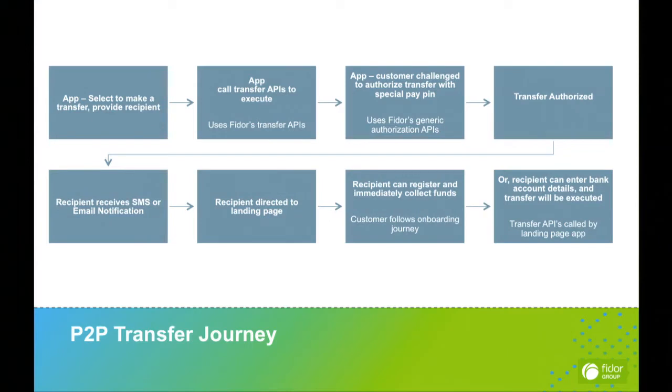One more, which I'll talk about, is the P2P transfer journey. Of course, the app we have supports all the standard SEPA transfers. But we also support what's called a P2P transfer. So from the application, the customer can select from their address book, or they can enter a mobile number or email address of a recipient for payment. We then call our transfer APIs to execute this, and we challenge the customer with a generic authorization API, where they have to enter their pay PIN.